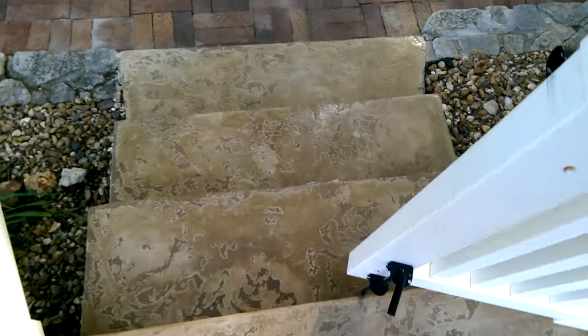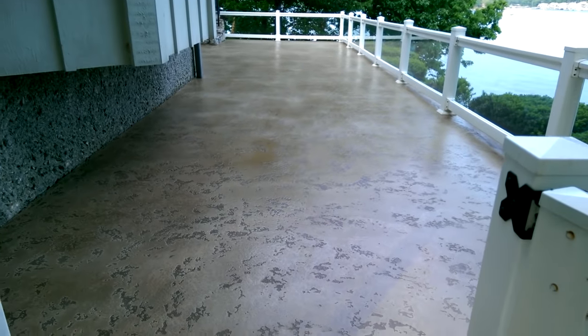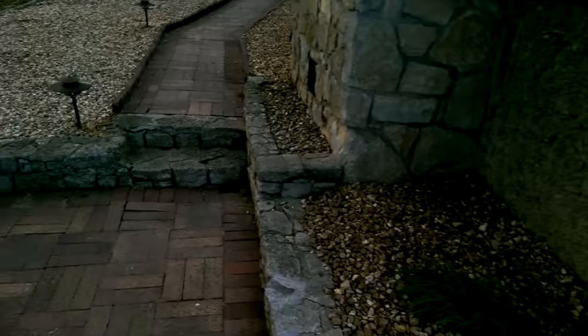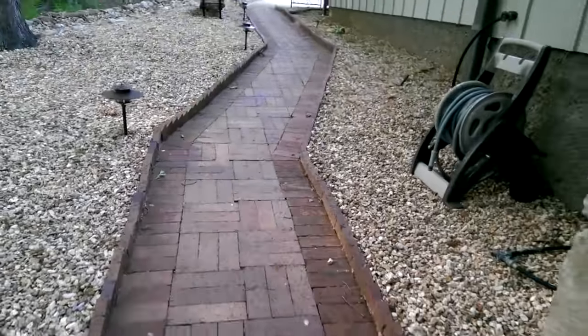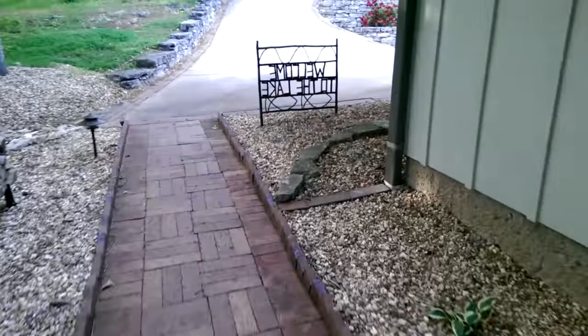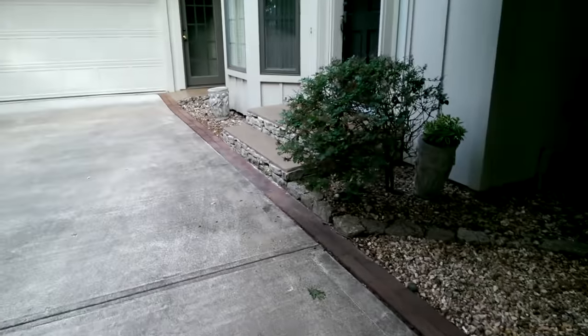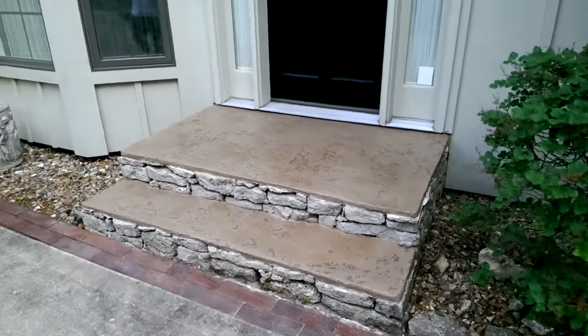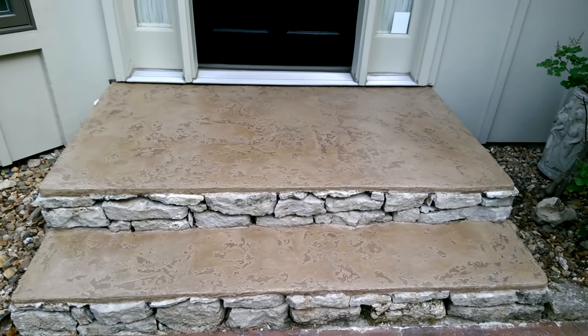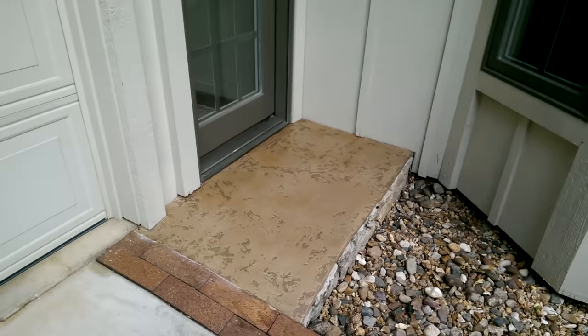Set of stairs right here. And we did the front stoop, and there's a little pad right there in front of the garage door. We'll take a look at that real quick. The front stoop. Little slab there.